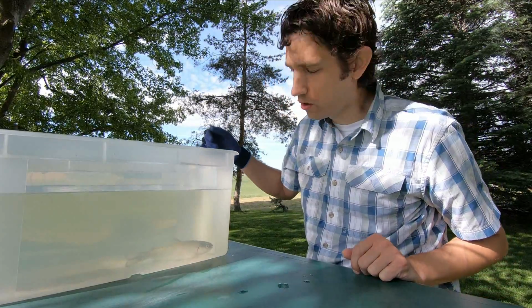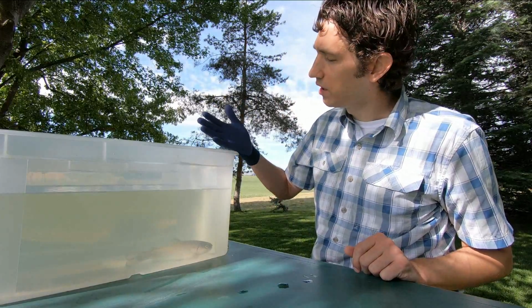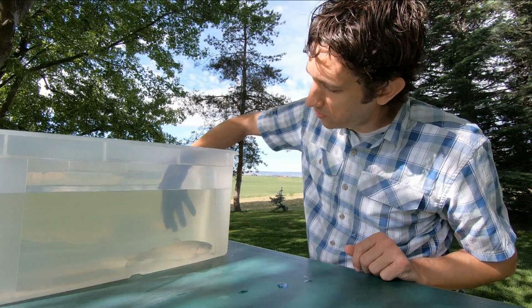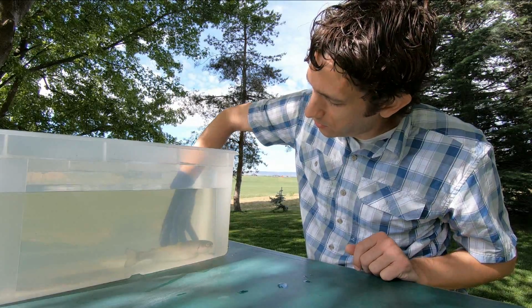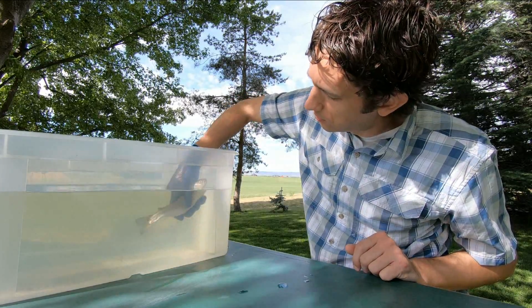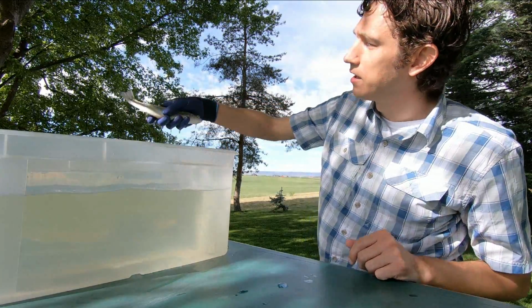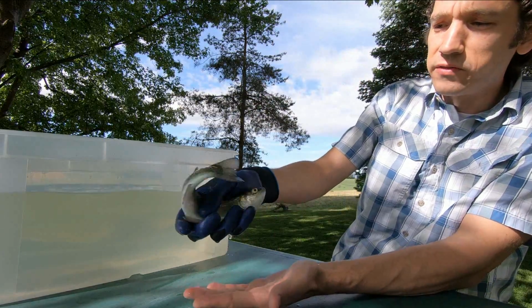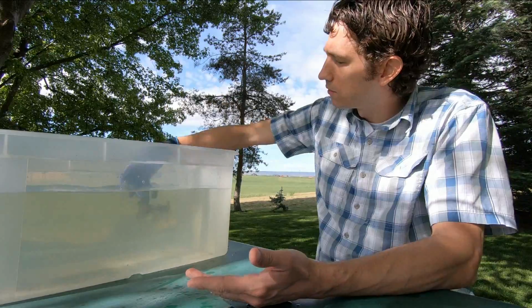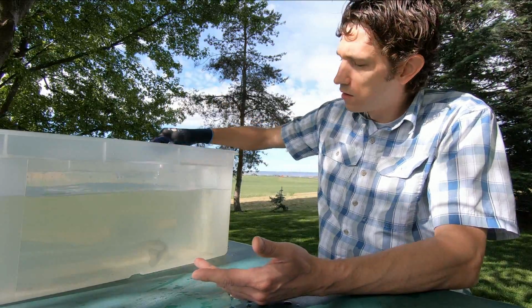I'm going to pick it up right now. I'm using a glove because I'm trying to protect the fish. There he is. Isn't that a beautiful fish? Oh, he wants to be back in the water. We'll put him back in. There he goes. He's fine.